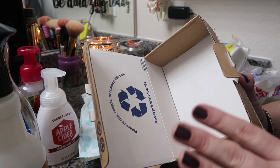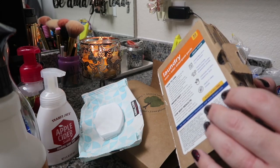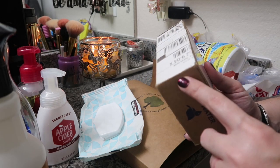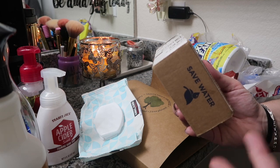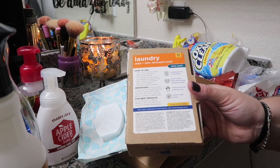You're not using this big plastic container to house all of them, and it even asks you to please recycle this when you're finished with it. And it comes shipped to your door like this. You can see the shipping label comes right on there, because it comes shipped right to your door with the label right on here. So it's just minimal packaging, and I really, really liked it.